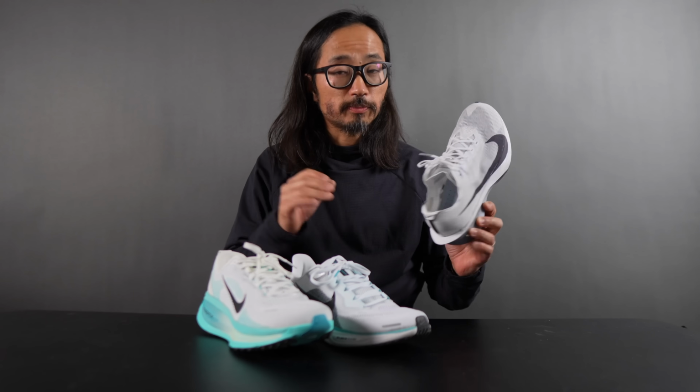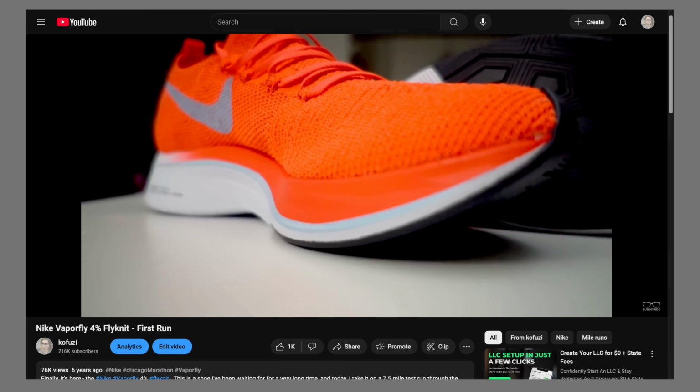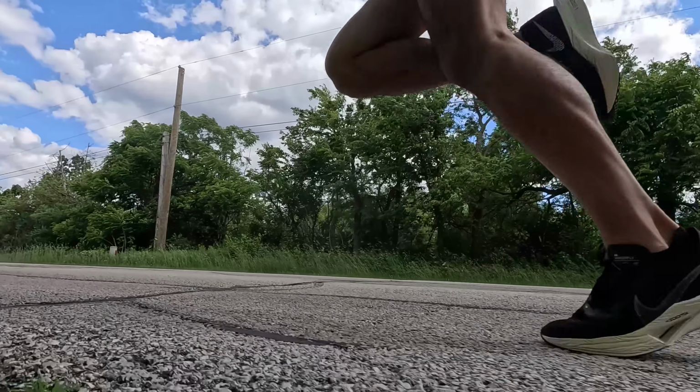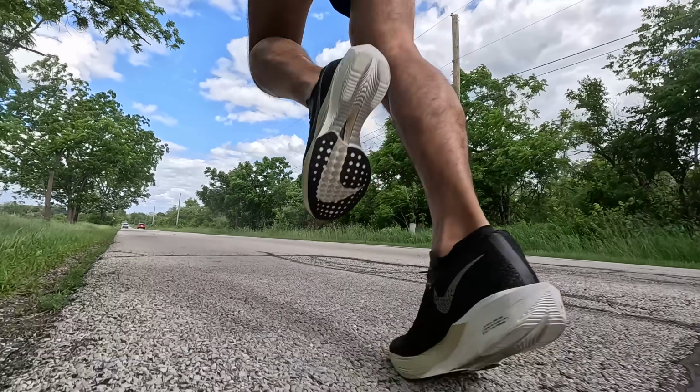The original, or the first, Vaporfly Next Percent. Now, a lot of people forget that the first Vaporfly was the Vaporfly 4%, and then there was 4% Flyknit. Then the third Vaporfly was the Vaporfly Next. Then we had Next Percent 2. Then just Vaporfly 3, even though that was the fifth one. And now Vaporfly 04, which is the sixth Vaporfly shoe.